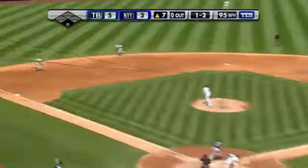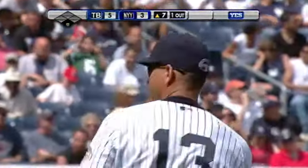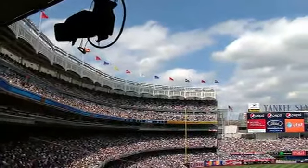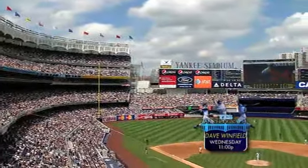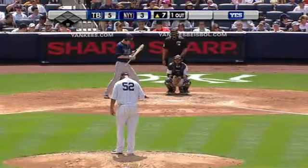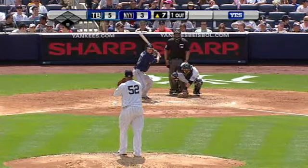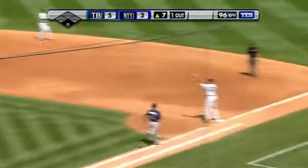And the 1-2. Grounded softly left side. A-Rod cuts in front of Jeter. And there's one away. Here's Reed Brignac. Broken back, ground ball to Alex Rodriguez. 2 outs.